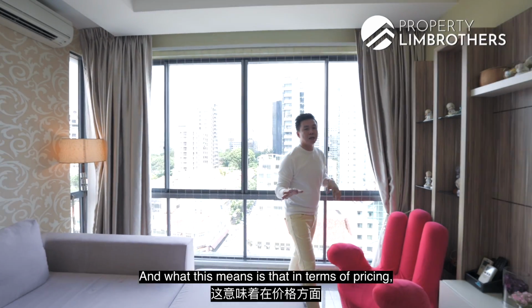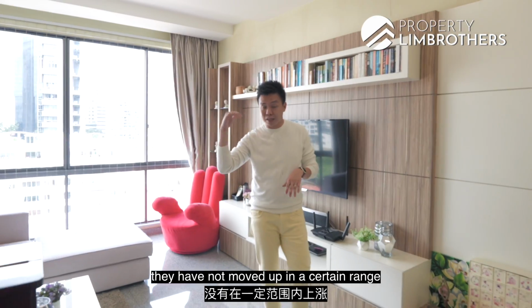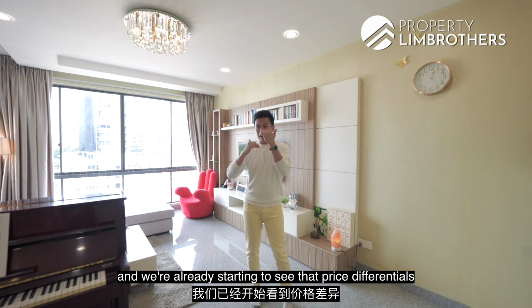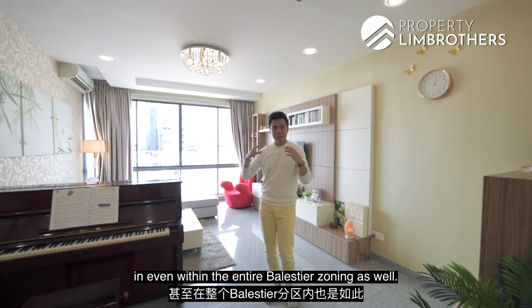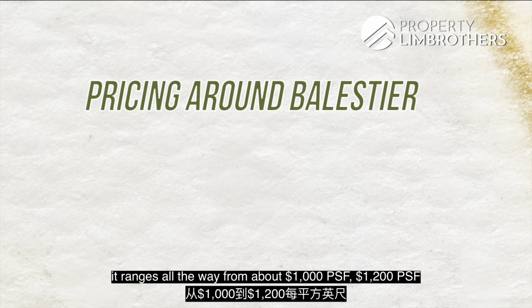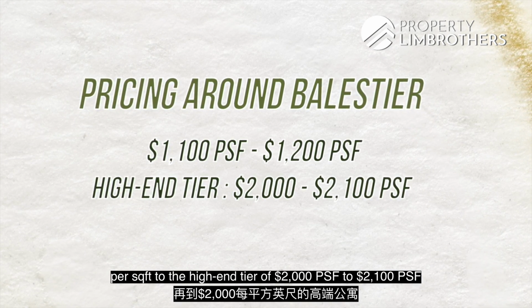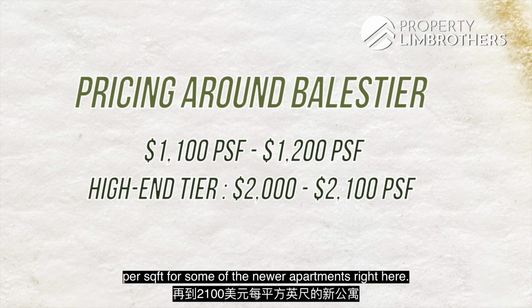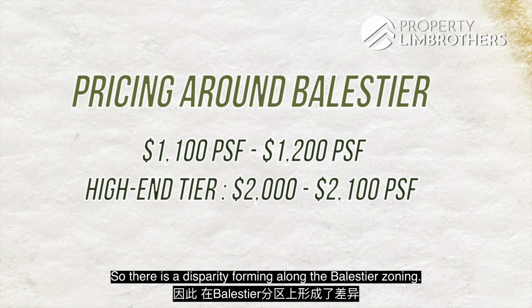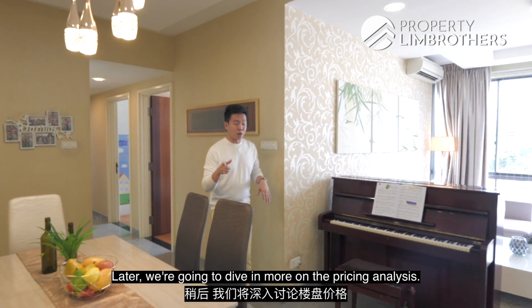And what this means is that in terms of pricing, some of the Balestier apartments have not moved up in a certain range, and we are already starting to see that price differential even within the entire Balestier zoning as well, because pricing right here ranges all the way from about $1,100, $1,200 per square foot to the high-end tier of about $2,000 to $2,100 per square foot for some of the newer apartments right here. So there is a disparity forming along the Balestier zoning. Later, we're going to dive in more on the pricing analysis.